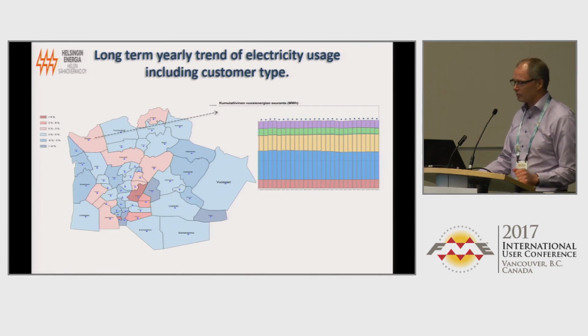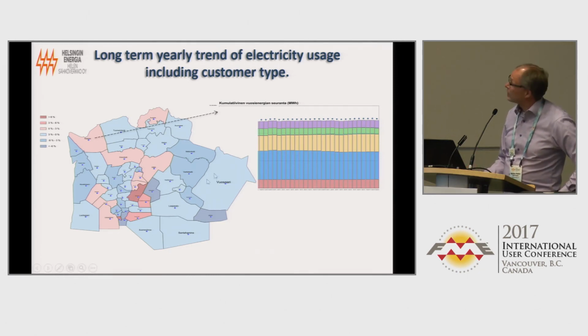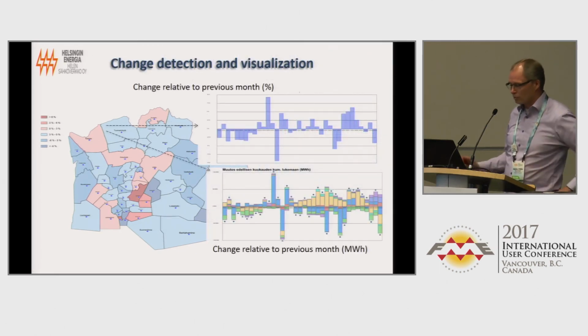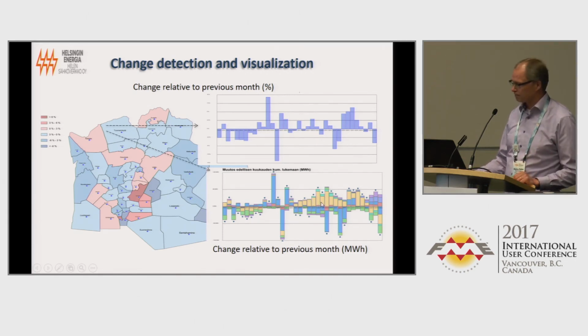Then another example, a long-term yearly trend of electricity usage, including customer type. Here you can see the total amount, and then all these are different customer types. For example, if there's construction happening somewhere, it's using energy for a certain time, but not long term. And then change detection and visualization, you can see how much less or more they have been using, and who is the one, or which are the business areas using it.